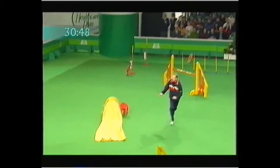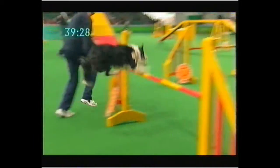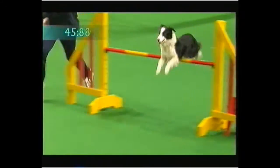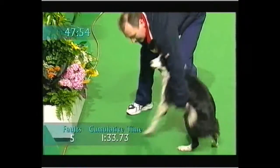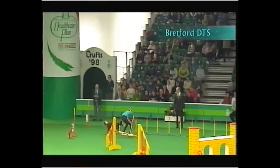Now this is a nice run. Looking very good. These obstacles, you know, they do come up and surprise the dogs sometimes. It's a very well-designed course. Oh, and he's taken off far too soon. Knocked the bar there. Definitely five faults. Unfortunate. Nice dog, 47.54, but there are five faults, giving them a cumulative time of 133.73 for the team, and oh yes, you saw that, jumping far too early.